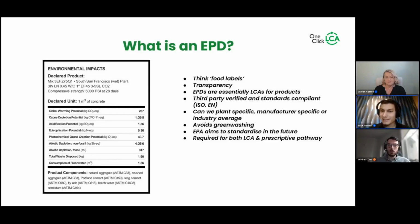Now, all of this data is very informative, and we want to use this information. Actually, the builders and architects who are buying our products as manufacturers want to use this data, and they want it in a consolidated form. That consolidated form comes in a document, and that document happens to be an EPD, or an environmental product declaration.